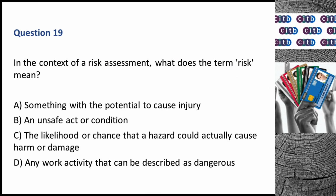Question 19. In the context of a risk assessment, what does the term risk mean? A. Something with the potential to cause injury. B. An unsafe act or condition. C. The likelihood or chance that a hazard could actually cause harm or damage. D. Any work activity that can be described as dangerous. The correct answer is C. The likelihood or chance that a hazard could actually cause harm or damage.